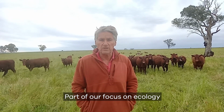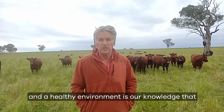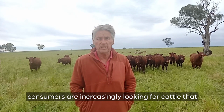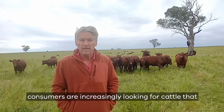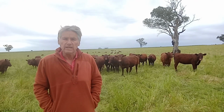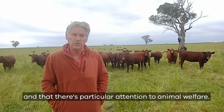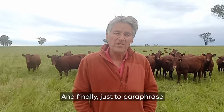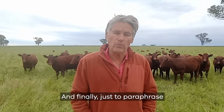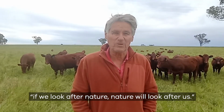Part of our focus on ecology and a healthy environment is our knowledge that consumers are increasingly looking for cattle that are reared under the most environmentally sensitive conditions, and that there's particular attention to animal welfare. And finally, just to paraphrase the wonderful David Attenborough, if we look after nature, nature will look after us.